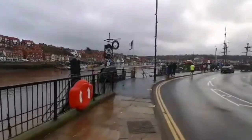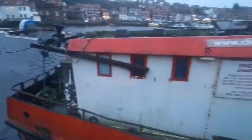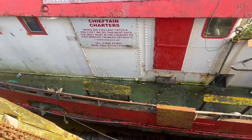Breakfast. I love the sound of birds at the seaside. So nice. What I found really cool is when we got here last night, this boat was up to here. But because the tide's out, it's all the way down there. I just think that's really cool.